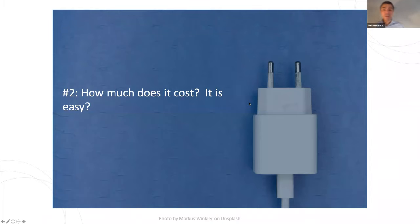The second part of this whole puzzle, though, if you will, is how much does it cost? Is it easy? I'll be very honest with you. We were so excited around the flow data, around the cleanliness. We had sort of skipped over this question. So we've sort of taken a step back and said, let's really address this.